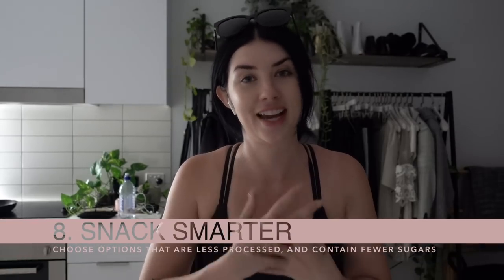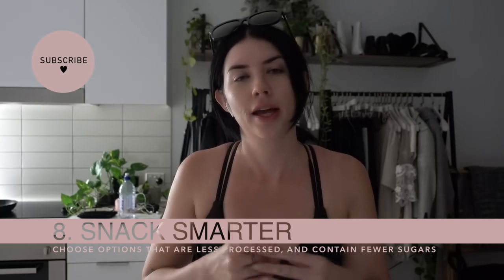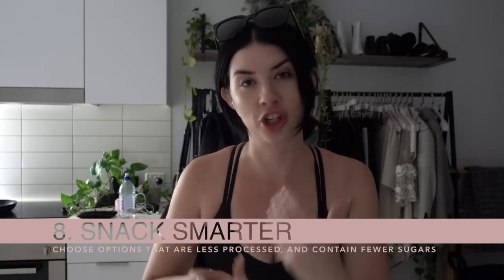Now I have one last point that I want to make, and that is to ditch the processed and sugary snacks and also just processed in general. So instead of white bread, switch to your whole grain breads, not multigrain, not rye, because they're usually dyed, but whole grain is what you want to be looking for. Instead of buying packets of chips, you can make your own healthy versions. There's so many healthy sweets recipes as well that you don't need to go and buy chocolate bars and stuff like that.